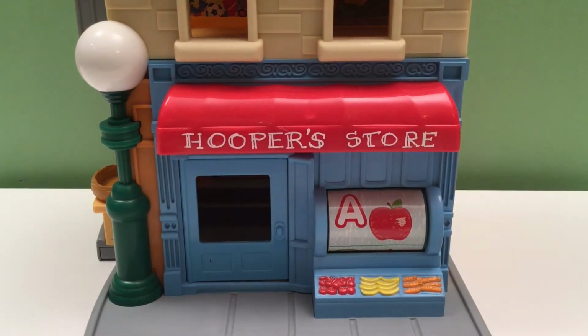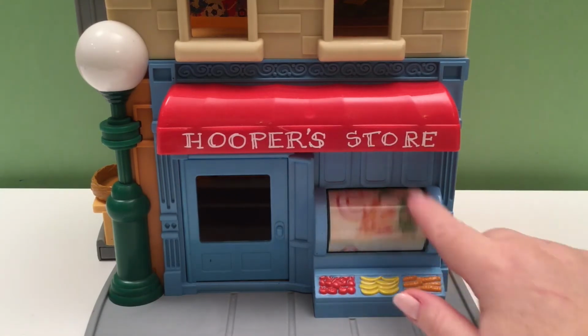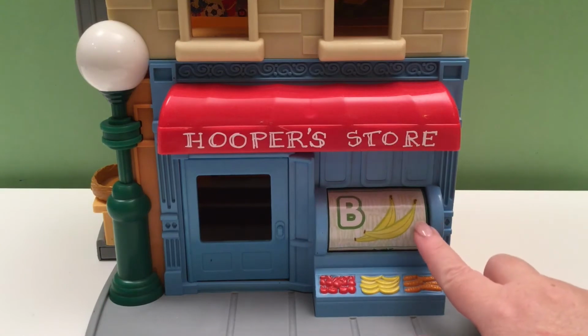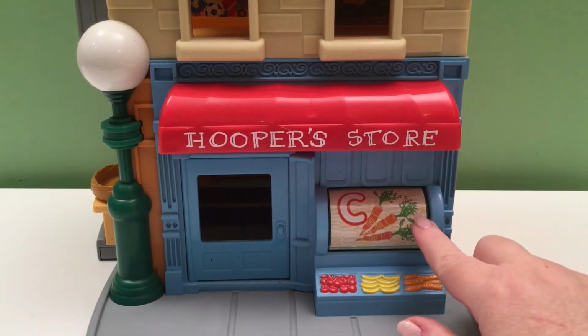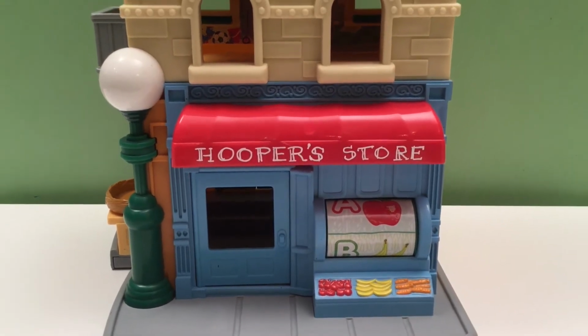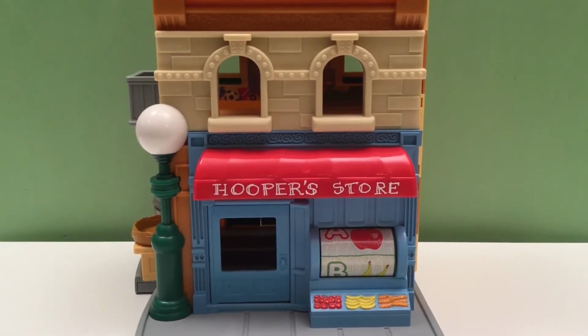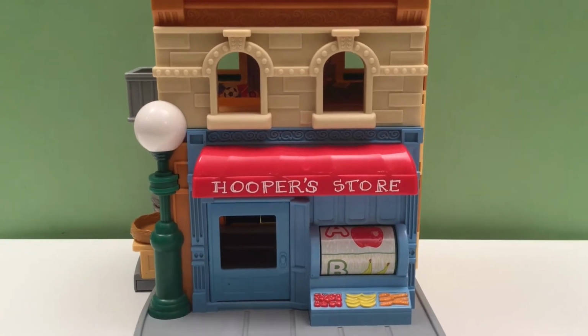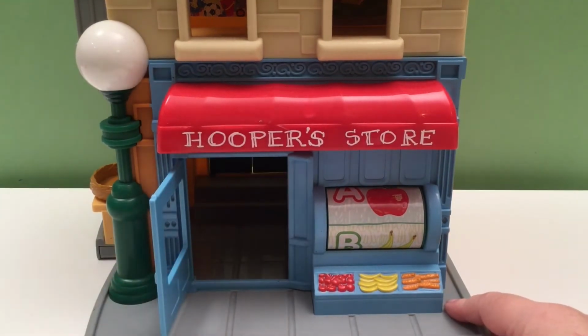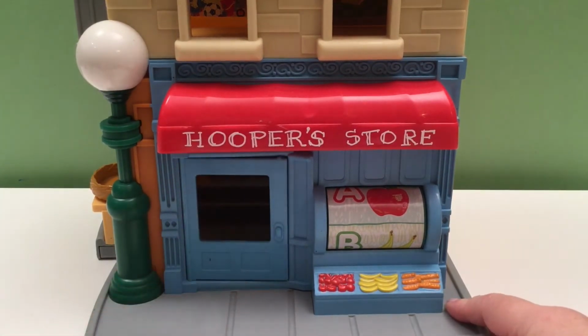On this side, we have Mr. Hooper's store. We've got some vegetables out front, orange for carrots, yellow for bananas, and red apples. Also, we have a spinning wheel. We've got A for apple, B for banana, and C for carrot. And it spins. Going up. That's Mr. Hooper's store, and the door opens.